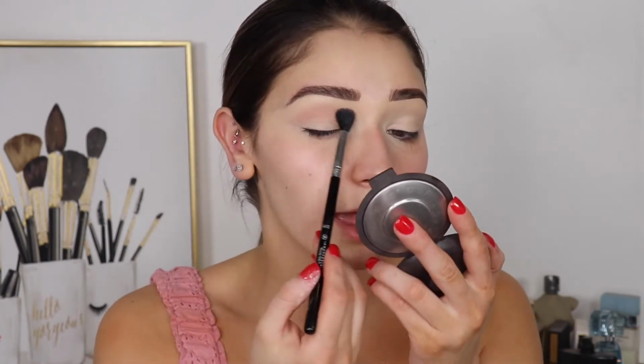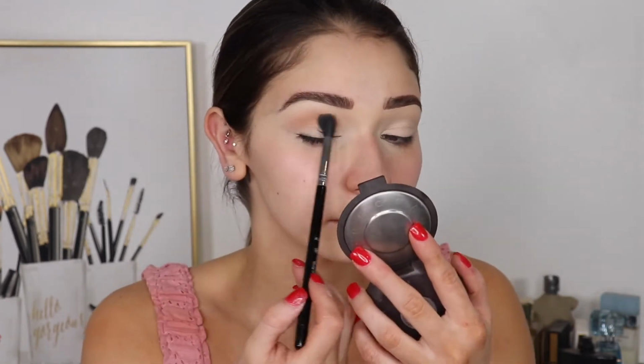So we are going to blend Estate in the crease just like that for a nice transition shade. Then I'm going to pick up Cabana, which is right next to it, on the same brush, just using a blending brush. This is an Anastasia 812. And we're just going to use this to kind of like warm up the crease a little bit. And we're going to stick this on the outer corner.